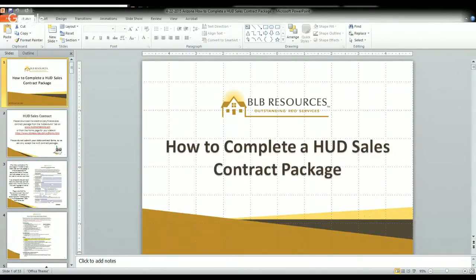On line 3, this is pretty important. This is where we're going to enter the agreed purchase price. Now, again, all of the bidding takes place through HUDhomestore.com. So you're going to know what your winning bid is based on the bid that you submitted on behalf of the buyer directly onto HUD Home Store.